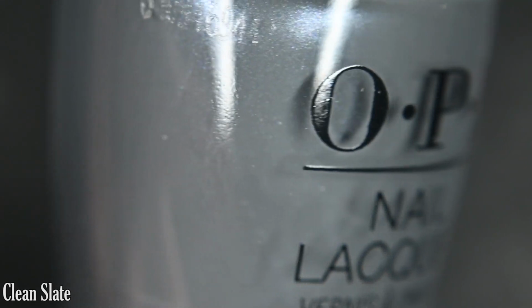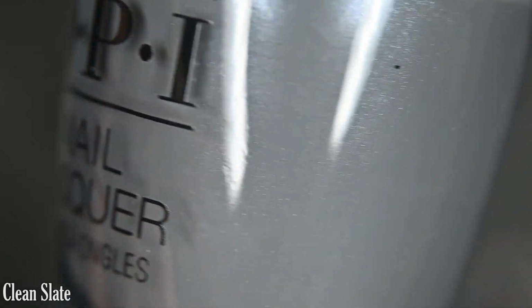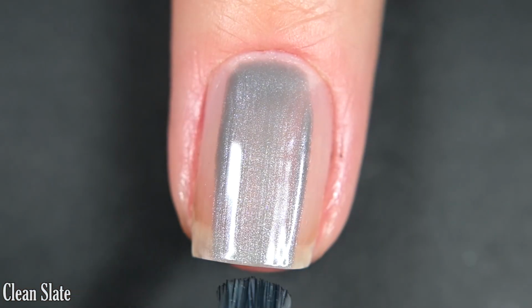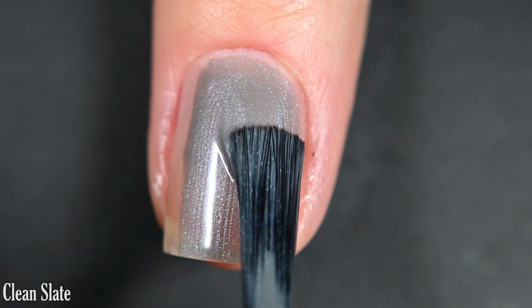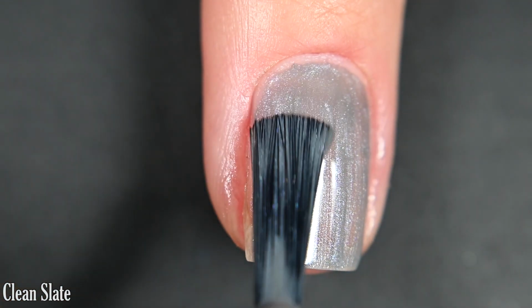Next up we have Clean Slate, and this one is a kind of gravel gray with a stronger silver shimmer. Here's our first coat of Clean Slate. This one has pretty good coverage here on this first coat. Obviously needs a second, but does cover very, very well.